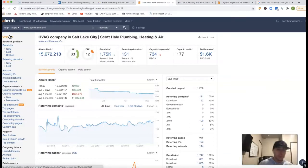Hang on one second here. Let me plug it in. Yeah, so it just lets me see what happens behind the scenes of a website. Looks like currently you got 131 referring domains, which is pushing back about 1.75K backlinks. Historically, it looks like you have over 6,000 backlinks. You got your website started back in January 2014, had your ups and downs, and kind of leveling out right now. So right now you got 734 keywords being ranked for, which is pushing back 177 clicks, which is all organic.